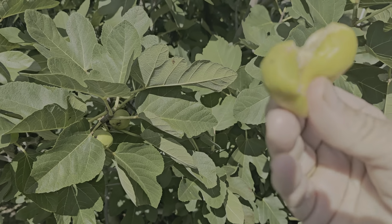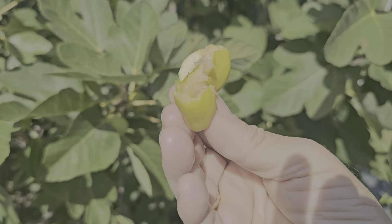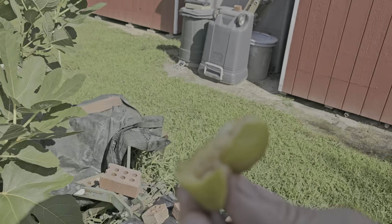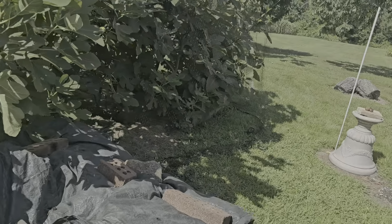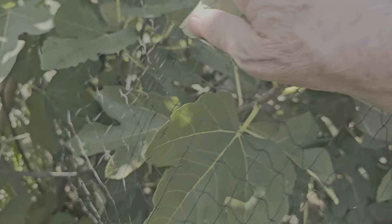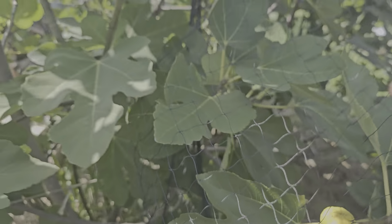Let me just taste this. This was not as ripe as it could have been. Yeah, you know, it's only fair, but not horrible. If I didn't have anything else, I would eat a bunch of these, but it's not a great fig. Here's another one. Let's put this one down here. Here's another one right here. Now, this one's more further along. And I see more in there.